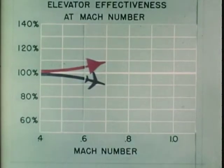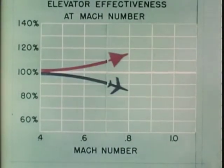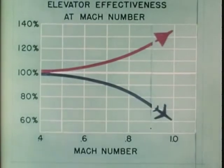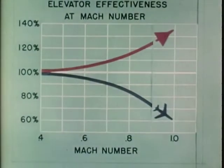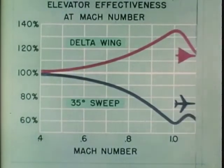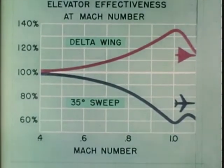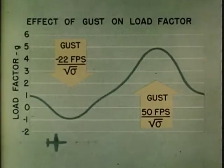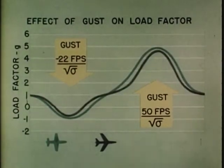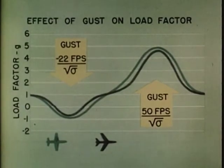Airplanes with conventional tail configurations experience a reduction in elevator effectiveness on approaching Mach 1, whereas a delta wing with integral control surfaces does the opposite. This means that the maneuverability of delta wing aircraft will not be objectionably diminished at transonic and supersonic speeds. Another advantage of the delta wing is that gusts produce lower structural loads. Presented here in graphical form are comparisons of the effects of negative and positive gusts of two intensities.